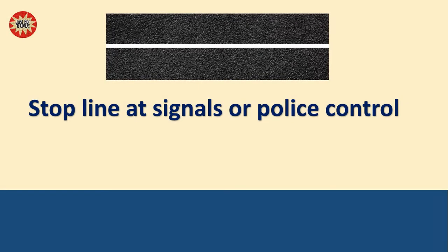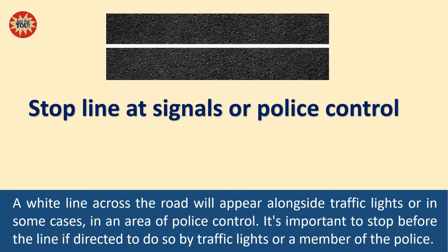Stop line at signals or police control. A white line across the road will appear alongside traffic lights or, in some cases, in an area of police control. It's important to stop before the line if directed to do so by traffic lights or a member of the police.